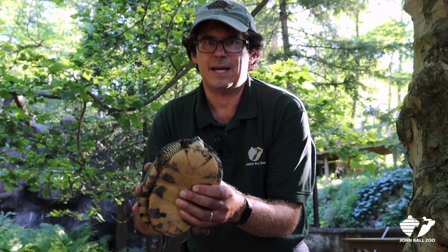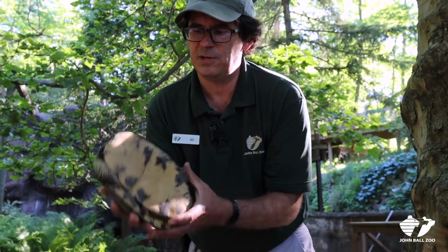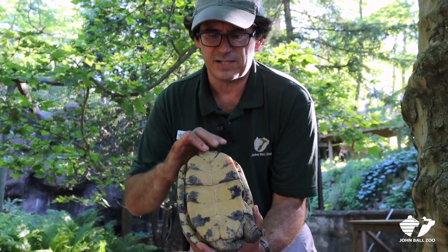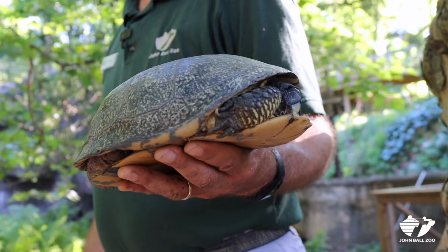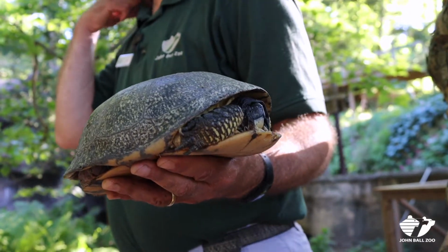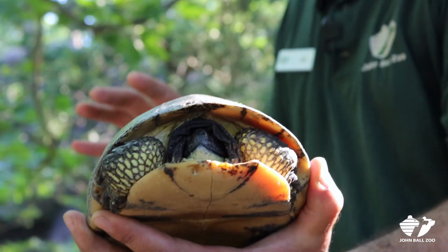The other thing that's interesting about them is they're the other species of turtle in Michigan that has a hinged shell. Theirs can be variable. Some individuals have a hinge that works really well, and others it's not as flexible. But they're similar to the box turtle. In a lot of cases, they can shut themselves up in their shell a little bit better to protect themselves from predators.